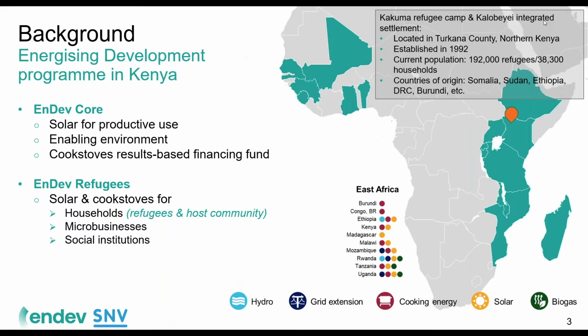For lighting, firewood is still the dominant source in households in the county, followed by kerosene. There is an increasing penetration of solar lanterns, especially among refugees, also as a result of donation programs. But there is also, with that, an increasing risk of e-waste in the area. Very quickly on the cooking side.